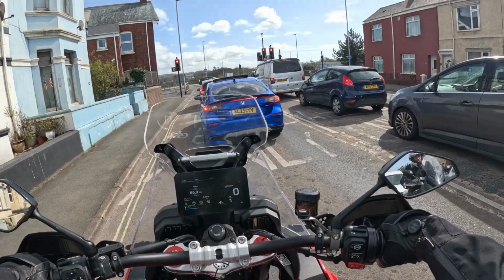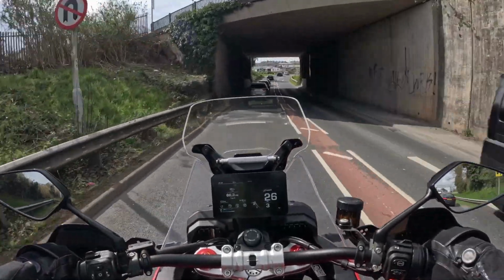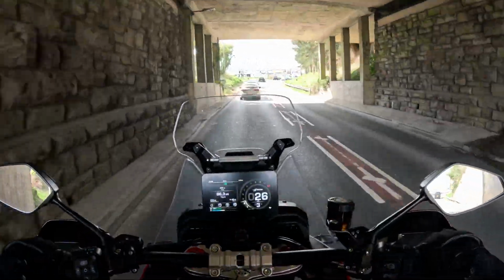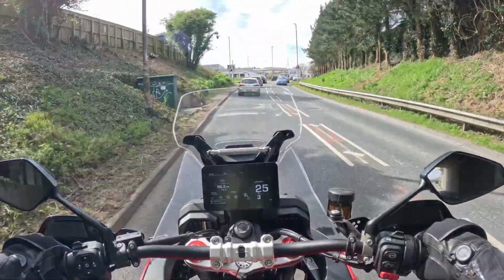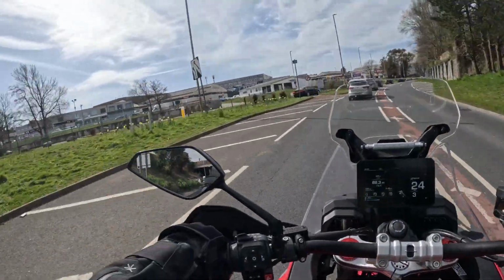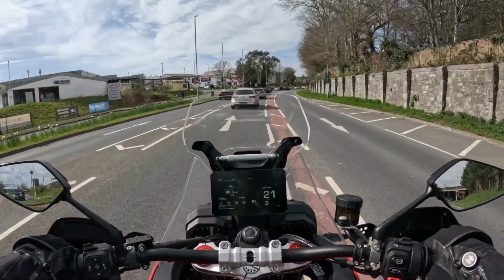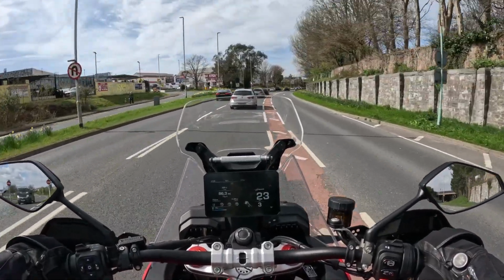It's very nice, good seating position. So it's a bit unnerving, the jerkiness of the bike in first gear, but hopefully I'm getting used to it by now. I've not been riding it very long, and it's only been in first and second gear most of the time, up into third now, which is great.